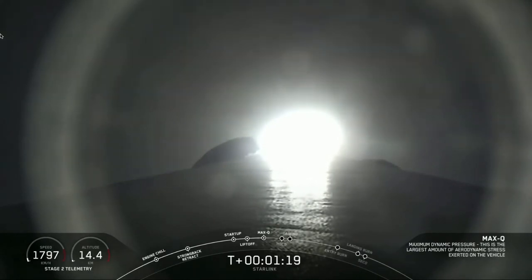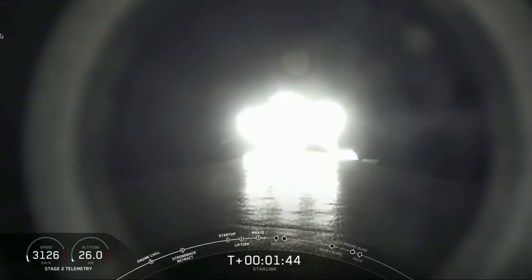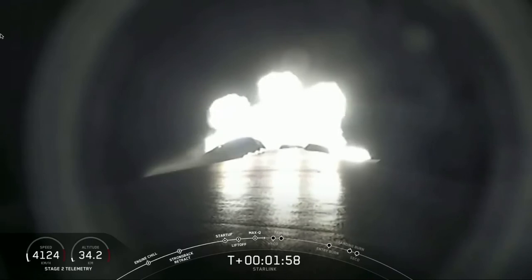In about a minute, we will have 3 events happening back to back. The first of which will be main engine cutoff, or MECO. This is where all 9 M1D engines shut off to slow the vehicle down in preparation for the second event, which is stage separation. Stage separation is where the first stage separates from the second stage, with the first stage starting to make its way back to Earth for landing, and stage 2 continuing on its journey, with the third event called SES-1, or second engine start 1. And that's where the MVAC engine lights up on the second stage and propels the second stage along with the Starlink satellites to its drop-off orbit.